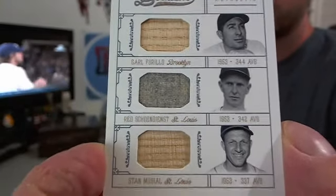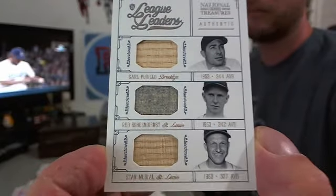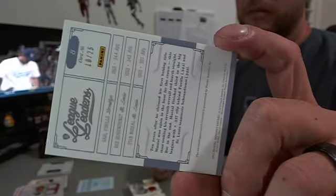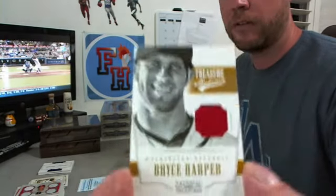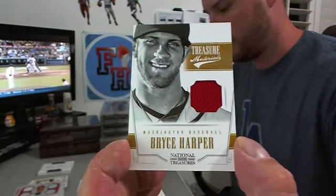NL League leaders in batting average in 1953. Number 10 out of 25. One of the Cardinals. Deck and Jay. We got a jersey card of old Bryce Harper. 17 of only 25 jersey cards of Mr. Harper. For old Painless.